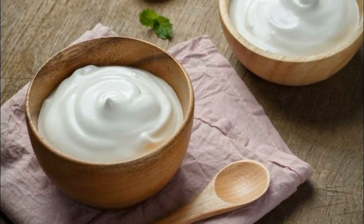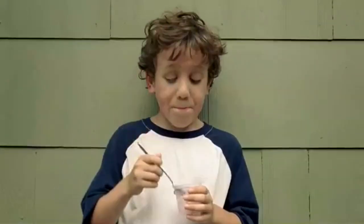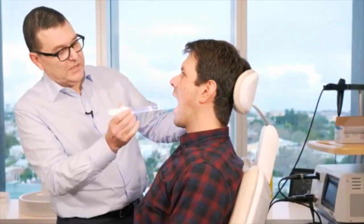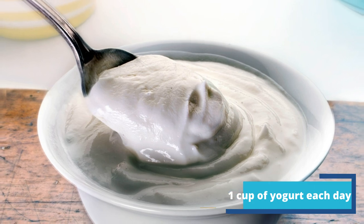In theory, if either of those conditions cause your canker sores, eating yogurt that contains live probiotic cultures may help. To aid in preventing or treating a canker sore, eat at least 1 cup of yogurt each day.